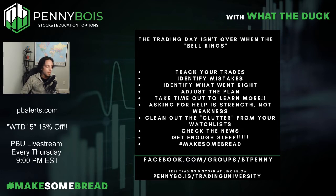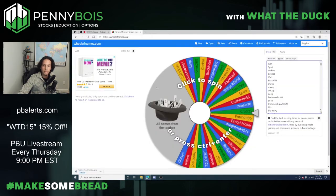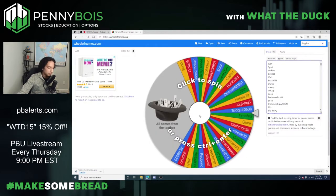So today we'll also go over a trading tip. We're going to be going over what to do when the bell rings, and what that means is when the market closes. So let's go ahead and do our cash giveaway first, because I know that everybody has been looking forward to the cash giveaways. So we're going to go ahead and go into the wheel.